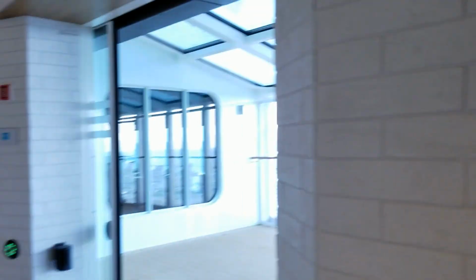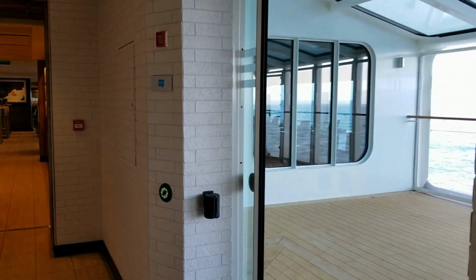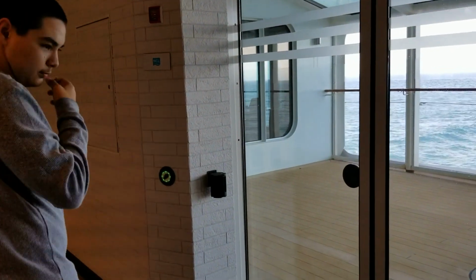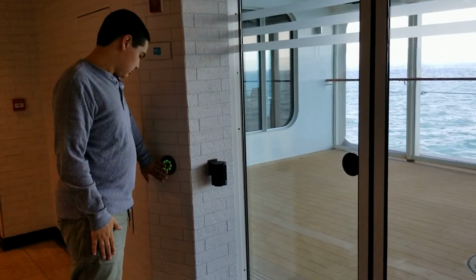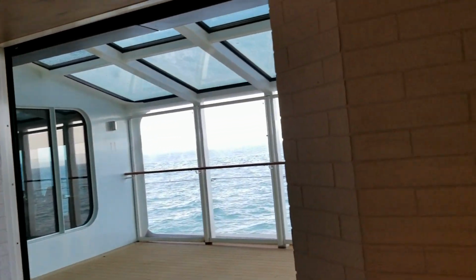Now, in case you didn't catch what Kenny just did, let's show you how these doors work. So they have these sliding doors. Alright, so they have these sliding doors. And Kenny, can you show them how you open up the doors? They don't just open when you walk up to them. You have to hit the thing like that. If it's green, you can use them. If it's not green, you can't use that door for whatever reason.